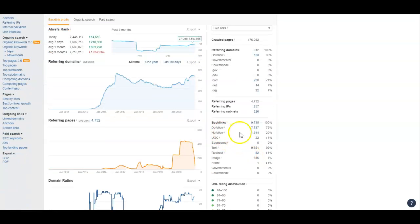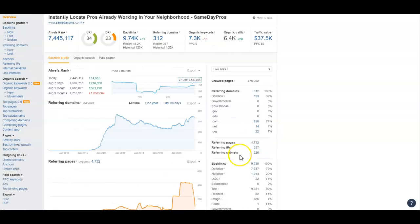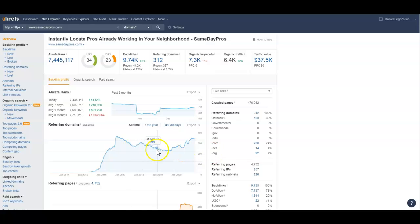And let's see what your do follow is. Your do follow and no follow percentage is great. So you're doing a good job there. You just need to keep these going constantly. No matter how good your site is, you need these to keep going up on a constant basis.